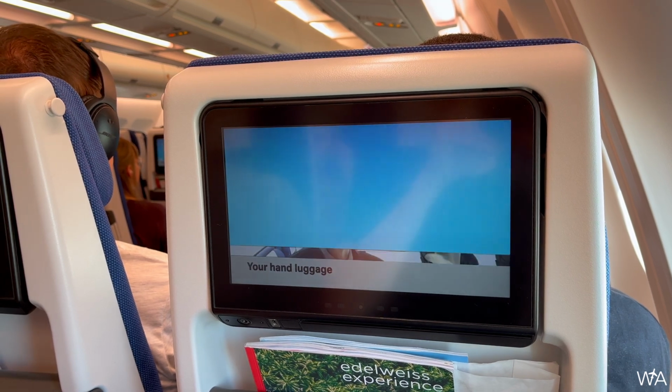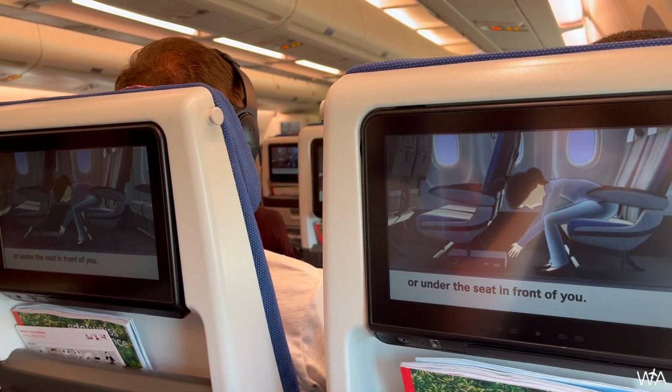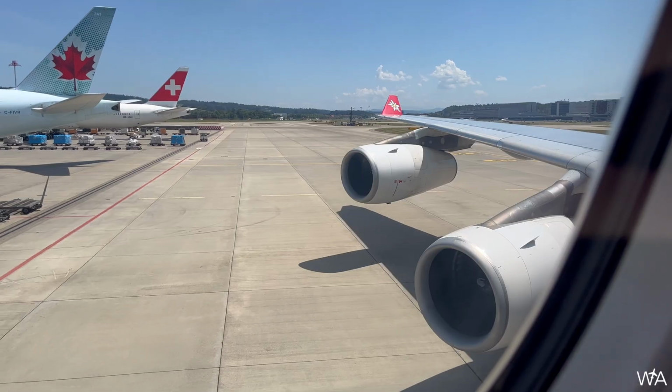Safety on board. Your hand luggage must be placed in the overhead bins or under the seat in front of you. It is forbidden to place.